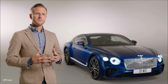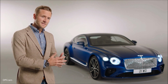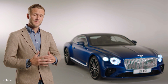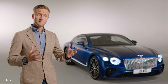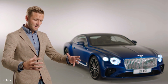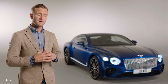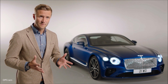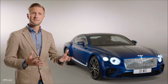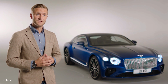The starting point for all great Grand Tourers is, of course, the proportions. And what's so fantastic about the all-new Continental GT is we've been able to make a big step forward in terms of proportions. The footprint of the car is largely similar to the outgoing model, but we've taken the front axle over 100 millimeters forward, and that gives us more dash to axle. And what that means is it gives the car a much more athletic stance, an elegant stance, something more graceful, and the proportion of a true luxury GT.